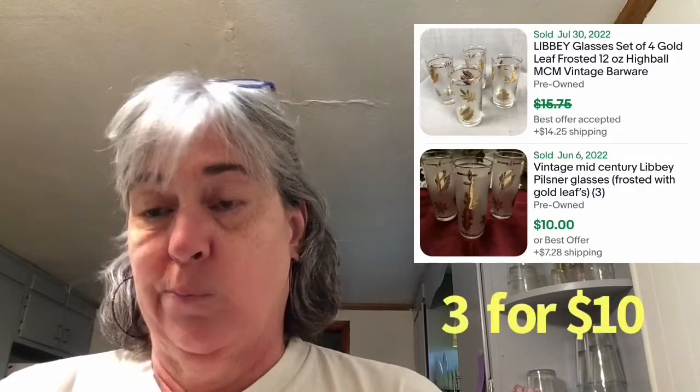Then I found this beautiful glass. It is a vintage frosted and gold leaf pattern highball glass. So it's a barware glass. I only found one. And, of course, there's always the possibility that somebody has this set and they would break one and they only need one. But this is what I found. I found that you could get 4 for less than $15, or you could get 4 for $10. So they weren't selling for enough for me to go, oh, I'm just going to take this one glass home.